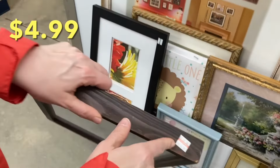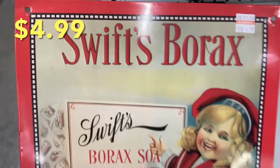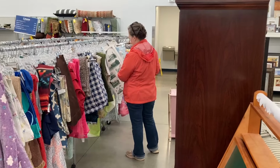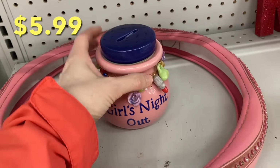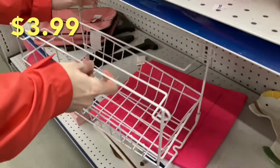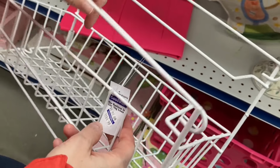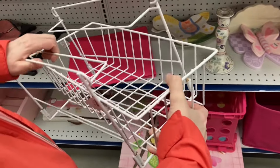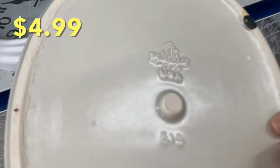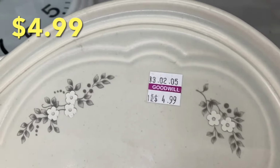Oh, look at this. It's $4.99. That's cute. Look at that. $4.99. Feels a little flimsy. It's a little funky right there. This is faux graph. And I guess it's just like a little serving tray. That's cute. That would be good to put candles on.